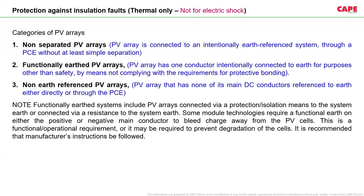For the purpose of finding out the fault and disconnecting the fault, several methods are recommended in the standard. This part of the standard is actually highly confusing. Basically, there are three categories. The non-separated PV array system. Non-separated means the DC side and the AC side are not electrically separated. Electrical separation is possible either by a transformer, or nowadays by semiconductor devices. So non-separated PV array means the DC side and the AC side do not have any electrical separation.